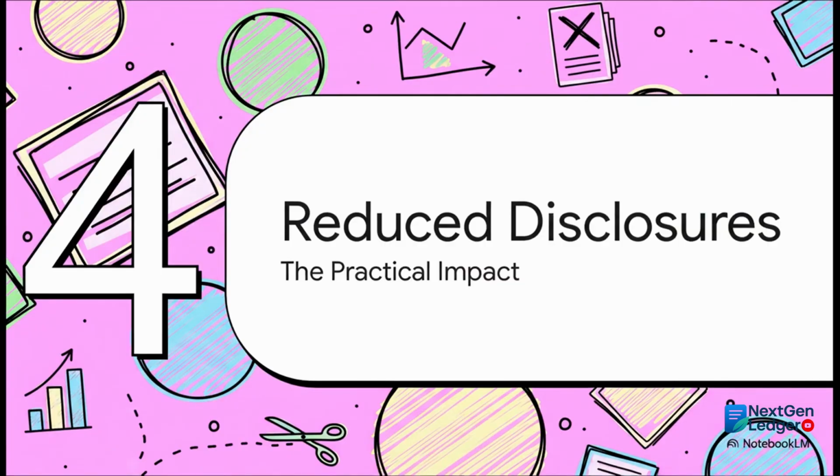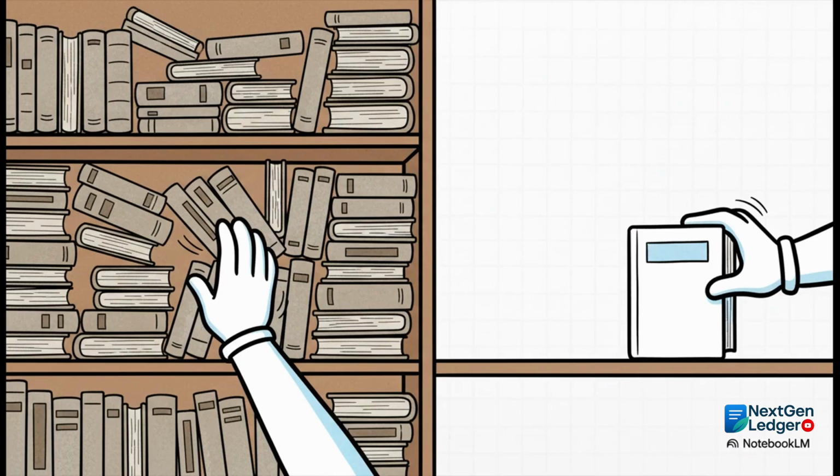Okay, so let's say you've checked all the boxes and you're eligible. Awesome. But what does reduced disclosure actually mean in the real world? What gets cut? Well, here's the best way to think about it. Instead of trying to list every single thing that gets removed, which would be a crazy long list, it's much simpler. IFRS 19 basically gives you a brand new, streamlined checklist. It completely replaces the disclosure requirements from over 30 other IFRS and IAS standards. So you're not just crossing things off an old list, you're picking up a whole new, much shorter one.